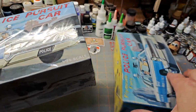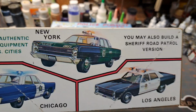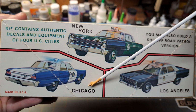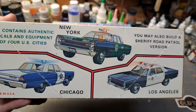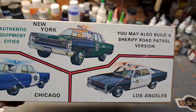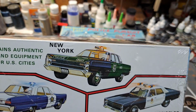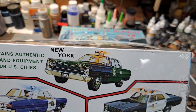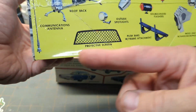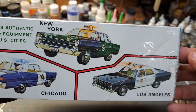And then something else to show you the differences again. On the known 1970s box, you've got this box art of Chicago, New York, and Los Angeles police departments. And here you say you may also build a Sheriff Road Patrol version. Well, on this one, that's all gone. Not even there. So we've got three major differences. We've got a kit number, we've got no address down here, and we've got some print that is missing from the box.